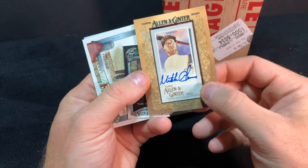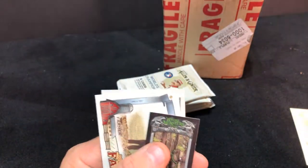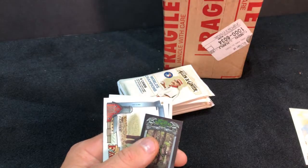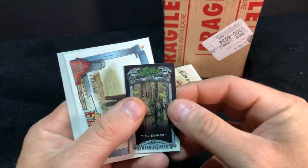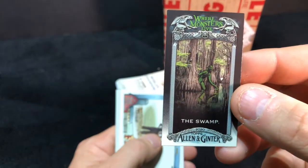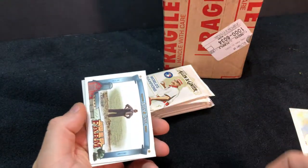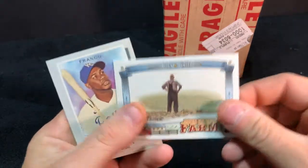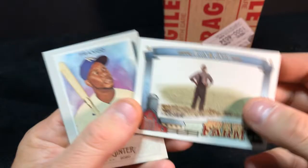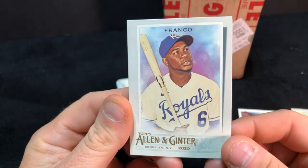Garver. It's a mini card inside a frame. What's his first name? Mitch? Yeah, Mitch Garver. Nice. Put that to the side. Monster cards, where monsters live. This one monster lives in the swamp. So these are like the weird cards that are in there. And they got farm cards in there. Down on the farm. So here is the farmer. Interesting. And Mikhail Franco.